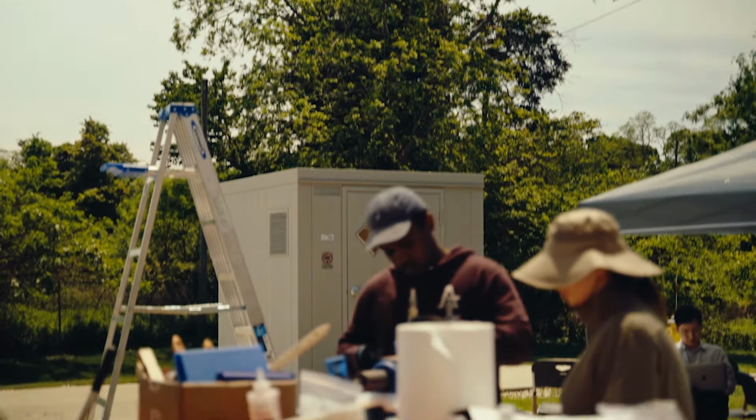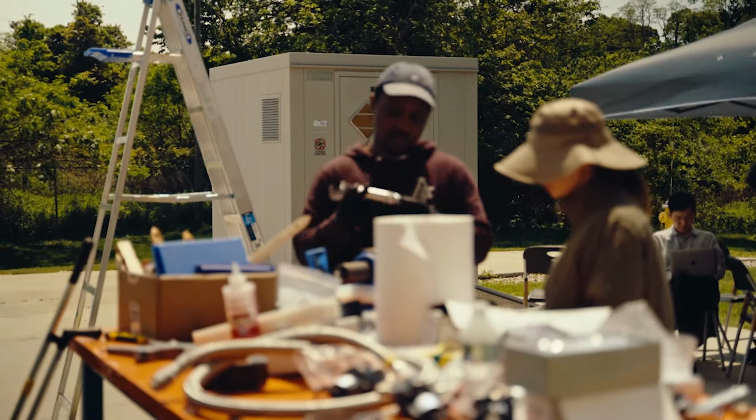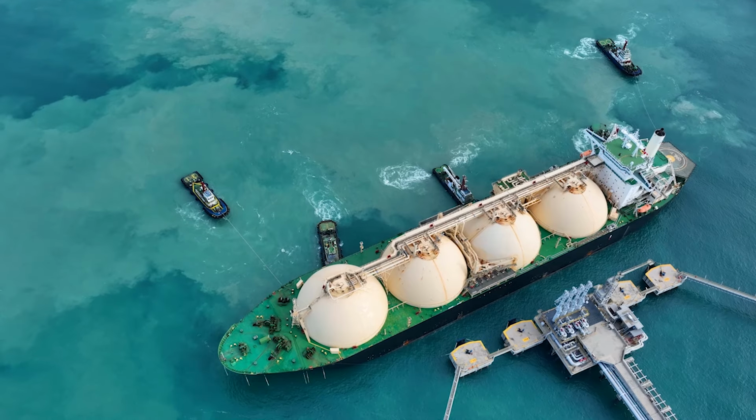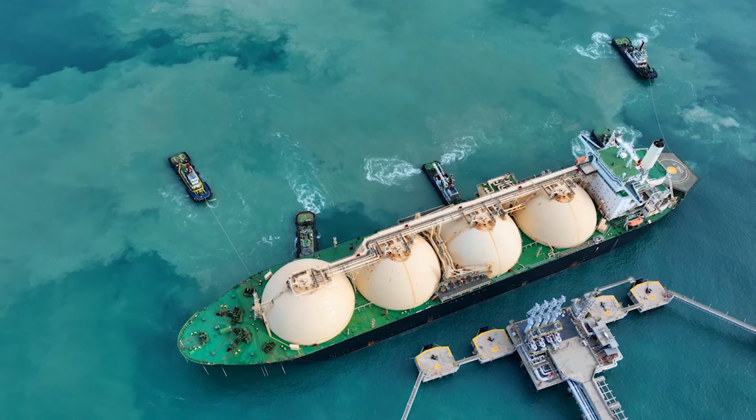The product that we're bringing to the market is extremely complicated, and it really involves all of the engineering disciplines, from chemical engineering to mechanical engineering to electrical engineering. Amogy is really grounded in engineering.